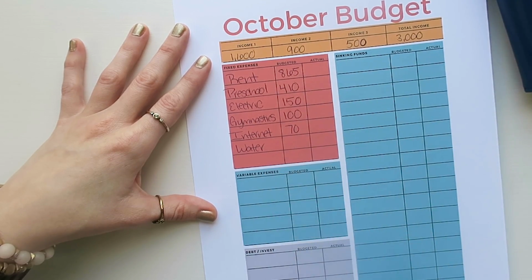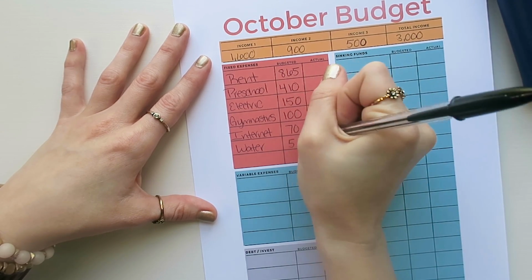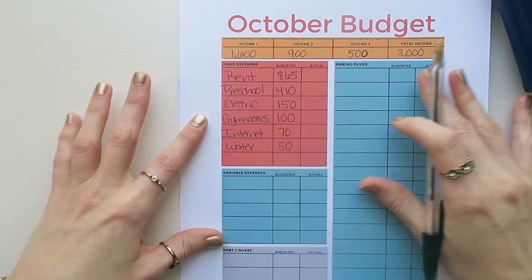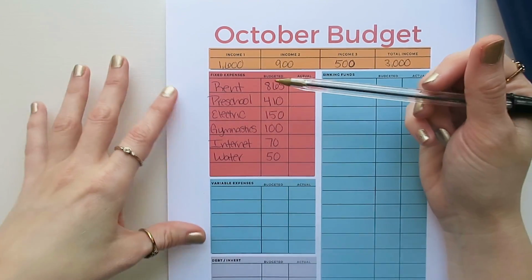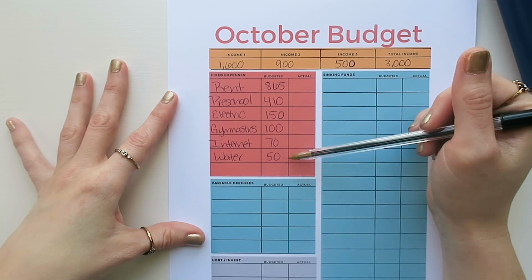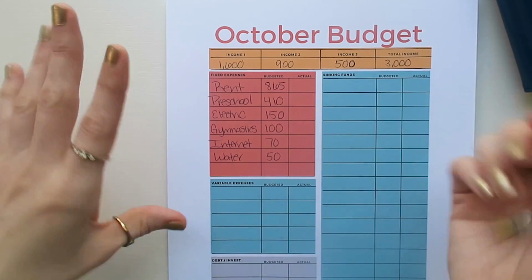So just for budgeting purposes, I'm just gonna write $70, and then water is $50. I will say, when you first start budgeting, you may not know all of these just automatically like I do at this point, but this is something you really need to write down and look at so that you can realize exactly what your bills are.